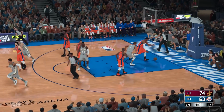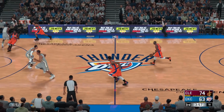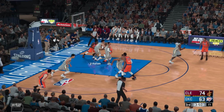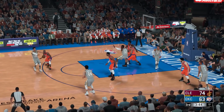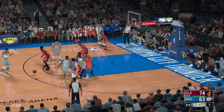And so it's Oklahoma City with it. Oklahoma City's gone a less than productive 2 of 6 from three-point land in the second half. There's the dish to Grant. It's stolen by Korver. Passes it to Nance. Hood kicks to Clarkson.